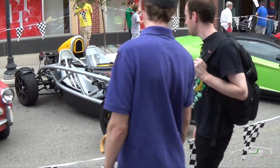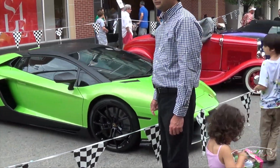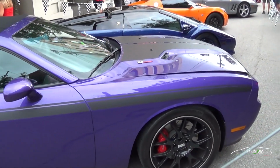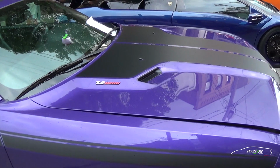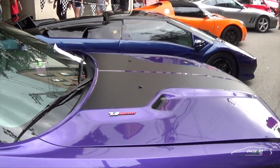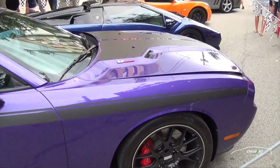We all know the Ariel Atom from Meet the Beast. The Avenger. A beautiful Ford Model A. One of the really cool cars here today is this Plum Crazy purple Dodge Charger. It's just the color, not the actual edition, but it's got a crazy 7-liter Hemi in it. It is absolutely monstrous with beautiful BBS rims. God, what a great car.